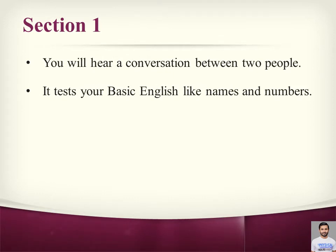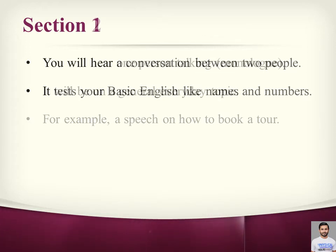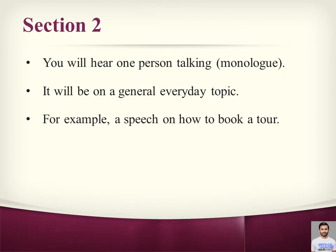In section 1, you will hear a conversation between two people. It tests your basic English skills like names and numbers. In section 2, you will hear one person talking, which is called a monologue. It will be on a general everyday topic, for example, a speech on how to book a tour.